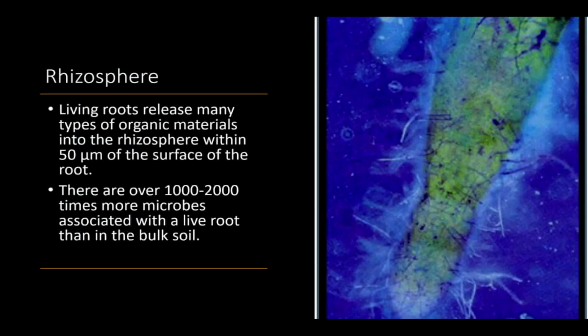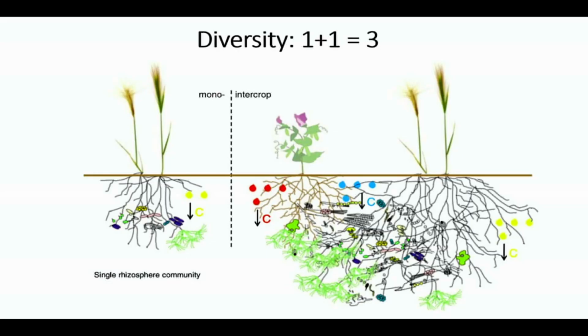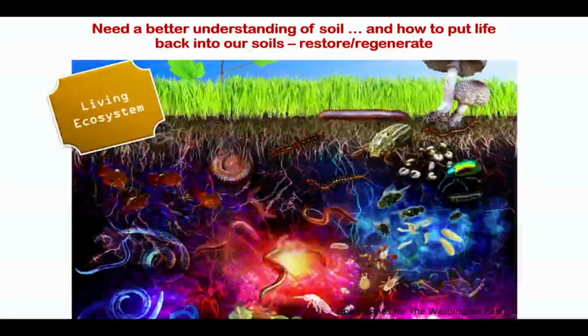We also believe that the process and the products of photosynthesis released by the roots are really important, feeding the soil health. So we see that the presence of roots, living roots, is really important in what we are trying to do. We also believe in diversity because we can see in a lot of research that the result of diversity is multiplied, is synergism. One plus one is not two, it's three. So we want to move to more diverse systems.